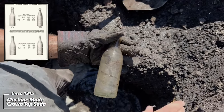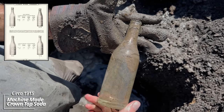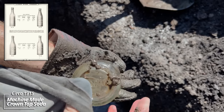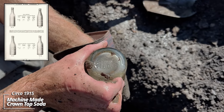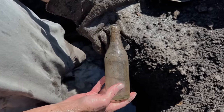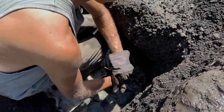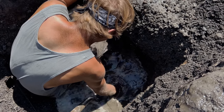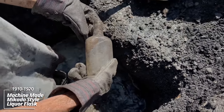Looks like a soda. Nothing on it? That is unusual. What's that say? Oh, 8 fluid ounces. Definitely a soda. Sort of had a paper label on it. Prohibition liquor flask.